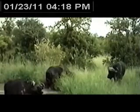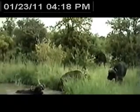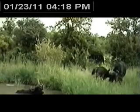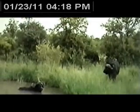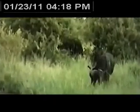Interesting the way the other buffalo got up and made a start towards him. Guess he didn't see him. I'm leaving. This other young bull also deciding to leave. They're going to touch noses. That is interesting behavior. Must be a hierarchy thing.